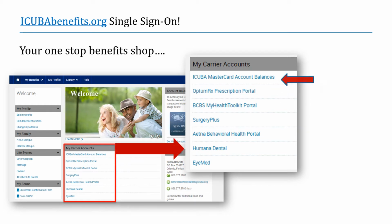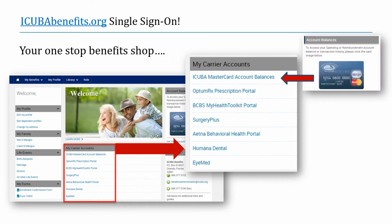Once you're in ICUBAbenefits.org, you will see a section called My Carrier Accounts. From here, you can enter your carrier websites through ICUBA's single sign-on feature. Click on My Health Toolkit portal and you will be directed to the Blue Cross Blue Shield website, or visit any of the carriers listed.